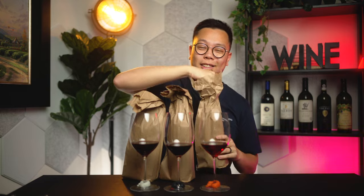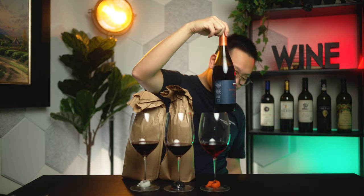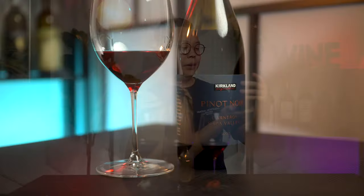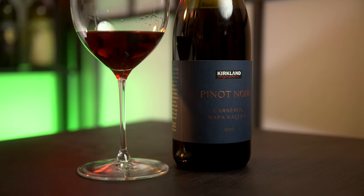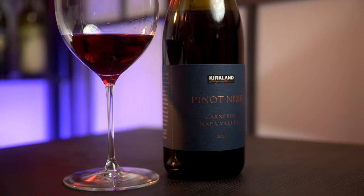Ba-da-ba-ba! Ooh, what is it? Where's the label? There you go. Kirkland Pinot Noir, Carneros Napa Valley, 2020. Very, very well made. I liked it a lot.